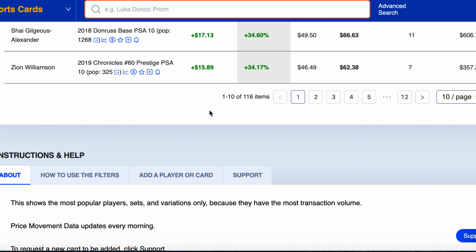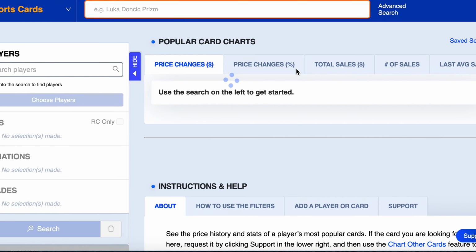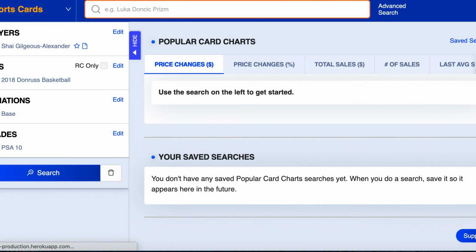Shai Gilgeous-Alexander. This is someone I've been recommending to the society because I think Shai has so much room to go, and he just keeps stepping it up every year. This is his 2018 Donruss base, pop count of only 1268, 11 sales on the week, so almost a 1% sales volume. That's significant. Up 34.6%. Let's pull up Shai's chart. Good old SGA.